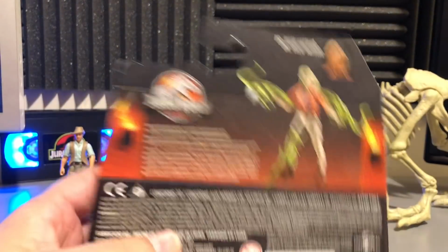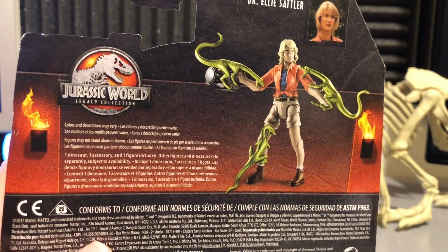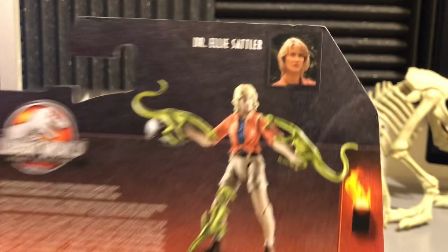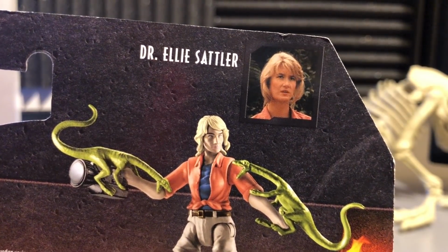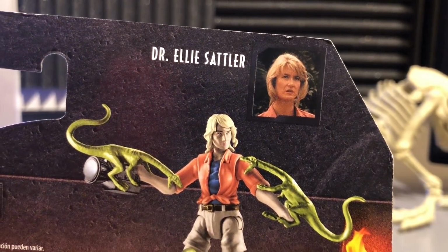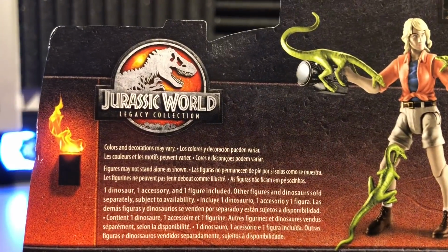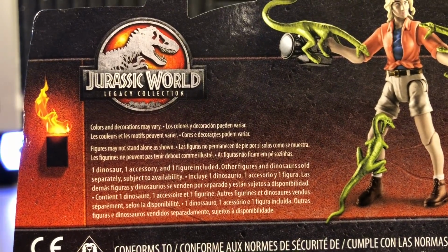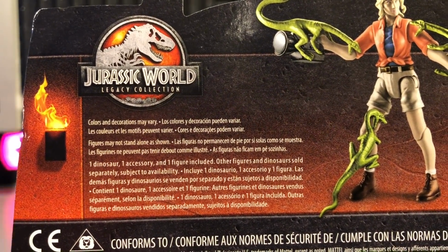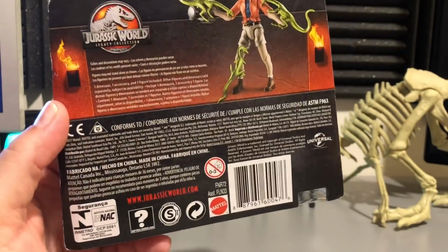So we don't have much going on in the front or the sides or anything like that. So let's take a look at the back. Look at all those compies. I do love the fact that all those compies are on there. We do have a nice picture there of Laura Dern. That's awesome. That's fantastic. Dr. Ellie Sattler. All those compies. And you still got the flame there from the gates, the Jurassic World Legacy. And it just has some more information there. Includes one dinosaur, one accessory, one figure, and a bunch of other stuff.